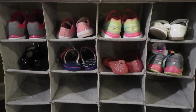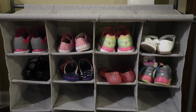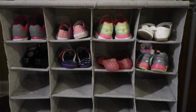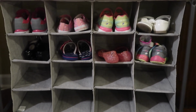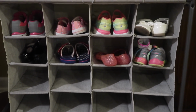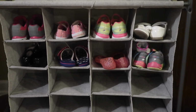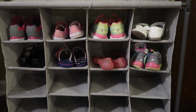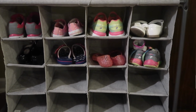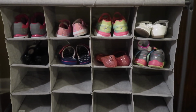So the last thing that I purchased is this shoe organizer. It's not really related to clothing, but it has been a game changer in my home because this is where my kids keep their shoes. They used to come home and throw them all over the place, but now they have a specific place as soon as they take them off to put them. It has been a game changer, and I just had to include it and show it to y'all just in case you wanted to get something like it.